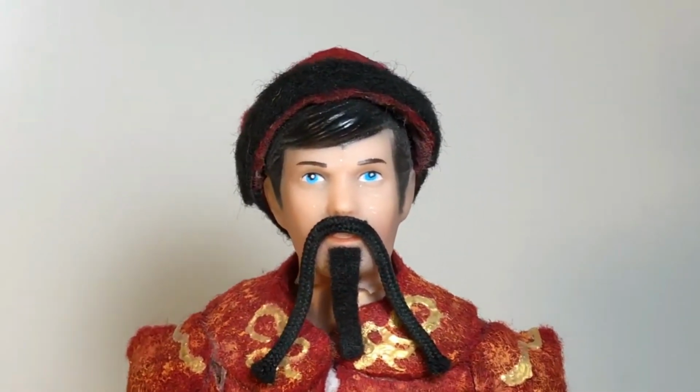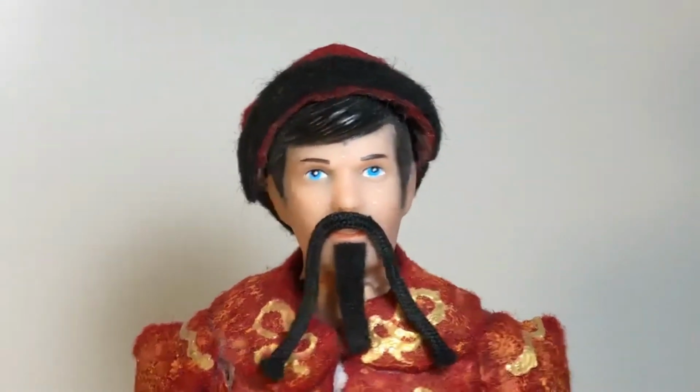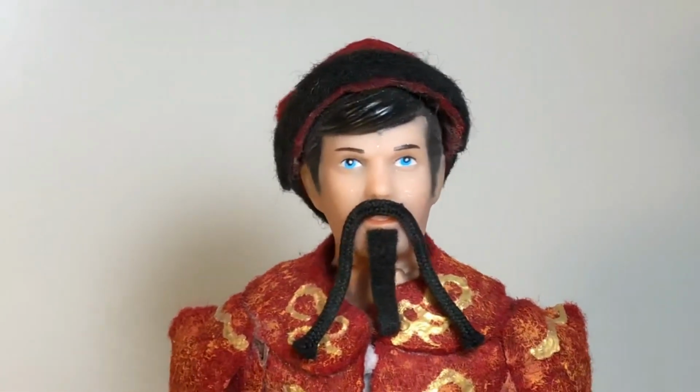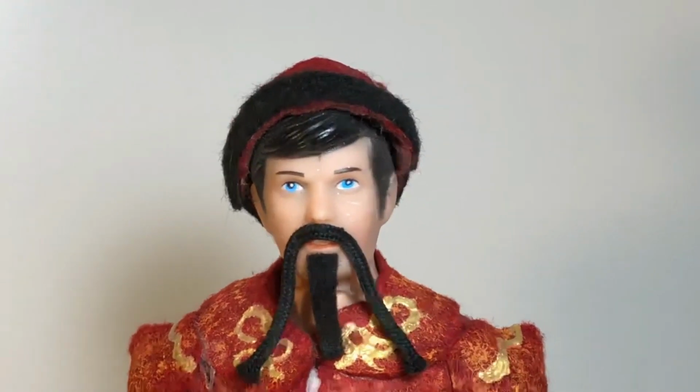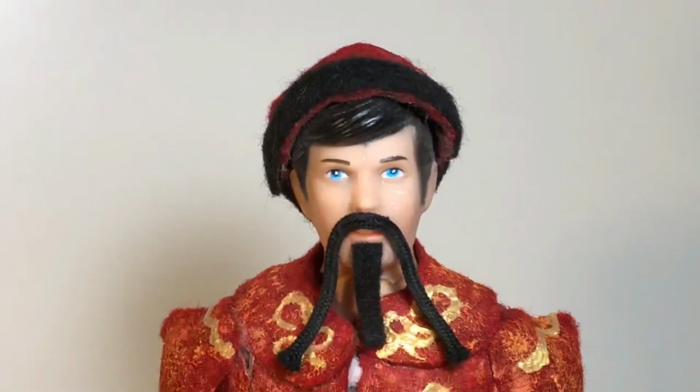Now, I have been on a real vintage Kenner Star Wars kick lately. I dug out all my old figures, cleaned them up, I've been going through them, I've been watching a ton of videos about all the variants and all the differences and learning little facts here and there. One of the guys that I've been watching recently is That Junk Man.